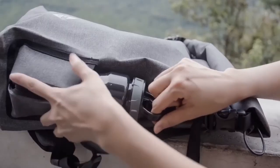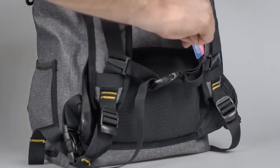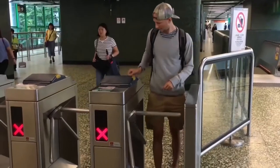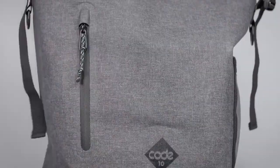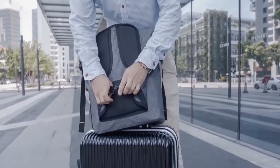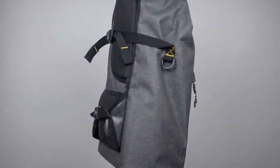We designed the pockets on the CO10 with daily use in mind. The shoulder strap card pocket is designed to hold your travel cards, ski passes, or any other card that you use frequently. The main front pocket is water resistant and is perfect for storing your phone, wallet, keys, and travel documents. If you're storing the backpack in a luggage compartment or you're carrying other heavy bags, our smart strap system lets you hide the shoulder straps inside the bag.